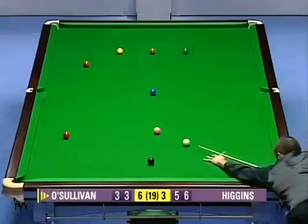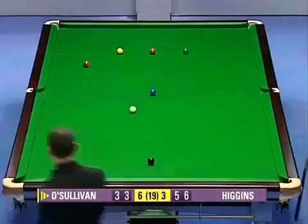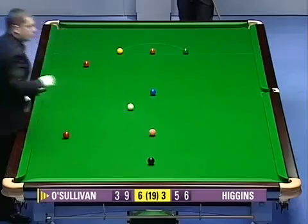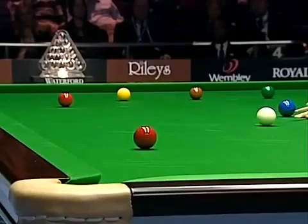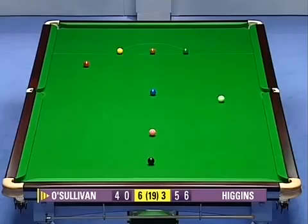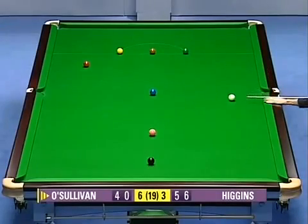This is such a key frame in the match. It really is. A clearance would put O'Sullivan 7-3 ahead, 4 clear. Higgins was first in with 56, looking as if he was going to reduce his arrears to 6-4. Well, he can't do anything about it. He's just got to hope that somehow Ronnie can slip up, but he's made very few mistakes in this final.